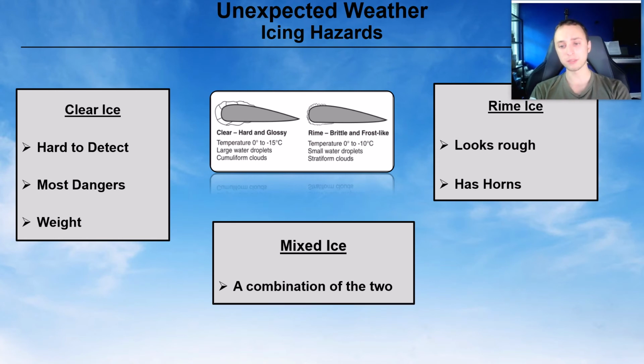Rime is a little bit different here. It's going to look a little rougher. It's got some horns or ridges on it there. You can see in the little image there on the right wing there. So it's a bit easier to detect. This is something I have seen, just the very beginning of it, flying through a very thin layer of clouds once before. And then mixed ice is just that. It's a combination of the two. So just a little bit of clear, a little bit of rime coming together there.